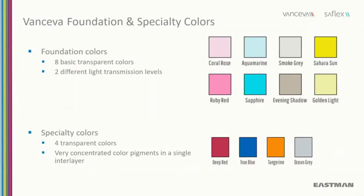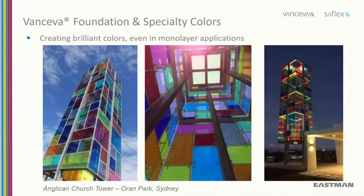As I said, there are 8 foundation colors consisting of each 2 reds, 2 blues, 2 grays, and 2 yellows. The difference between the same colors is only the level of light transmission. Then there are 4 specialty colors, and 3 of them are actually more intense than what you could achieve through a 4-layer stack. The 4th one is a neutral gray called ocean gray, and that one can be used as a standalone color or to darken other colors.